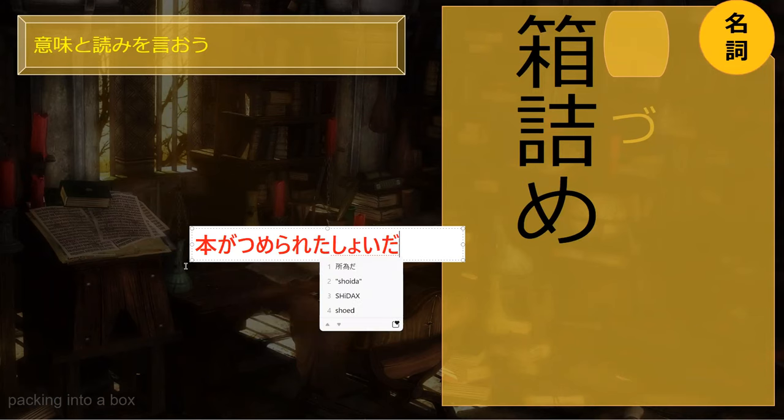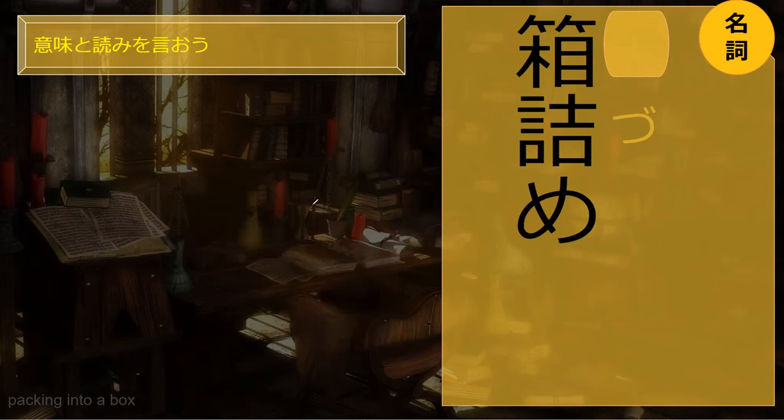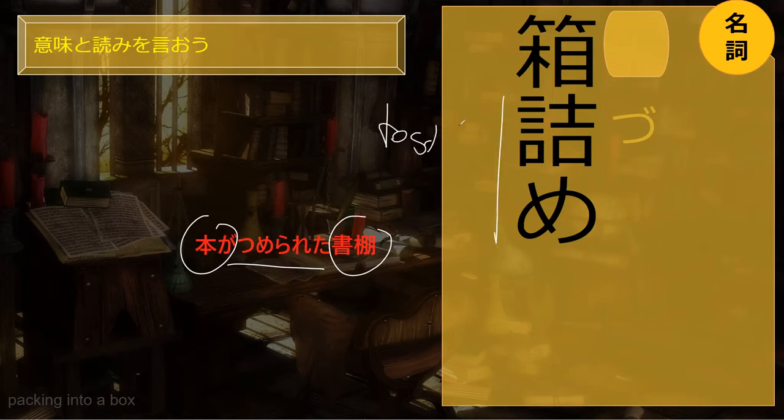Shodana. Tsumeru, but it was. When you have to jog your memory, gosh, it's the bookshelf with books stuffed in them. So tsume means to stuff.